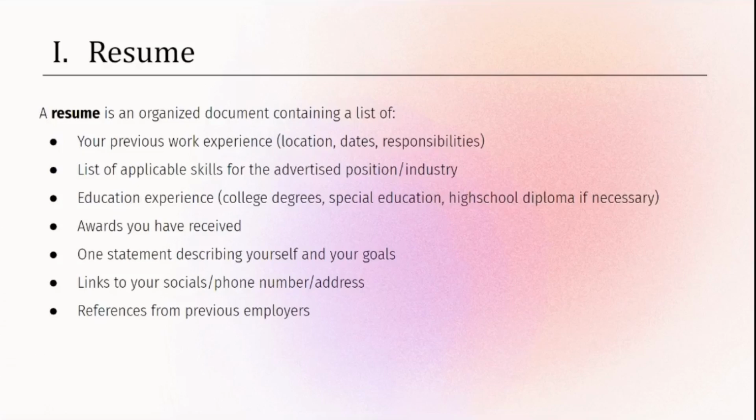You'd also like to have one statement describing yourself and your goals. This is typically called a mission statement, and having that right next to your name is a great way to give it a more personal touch without requiring a photo, which we'll get to later. It's a chance to advertise yourself and where you would like to work, what you want to bring, and what your personal goals are, in a more concise, professional way.